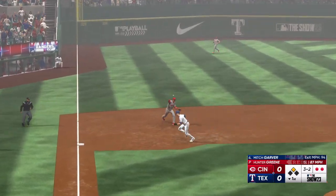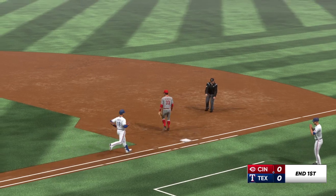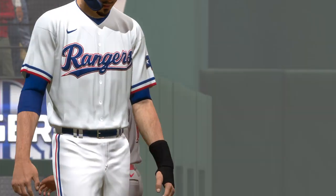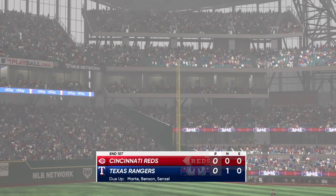Ripped to third. Marte with a throw to first. Out number three. Rangers leave one. We've played an inning. No score.